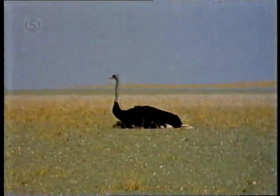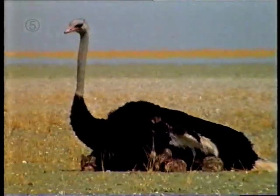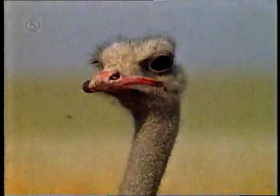The chicks rely on their parents for shelter until the end of the hatching period. This male has been brooding the chicks and the few remaining unhatched eggs all night. In the distance, the female is making a cautious return to the nest.